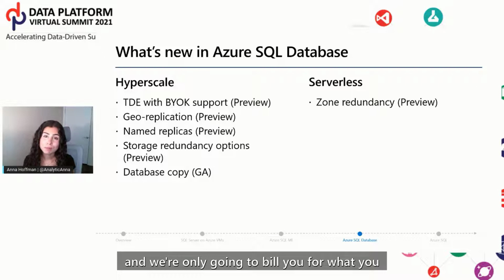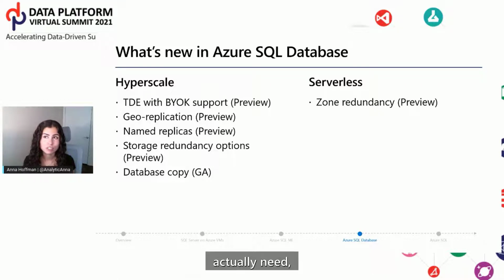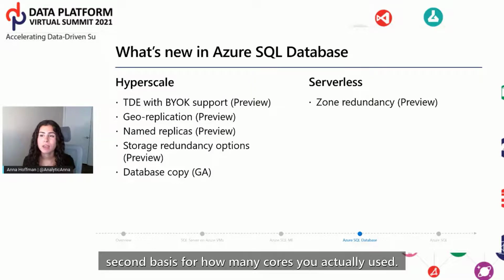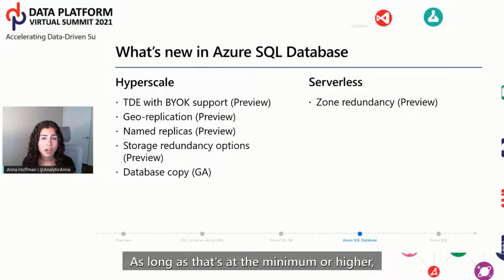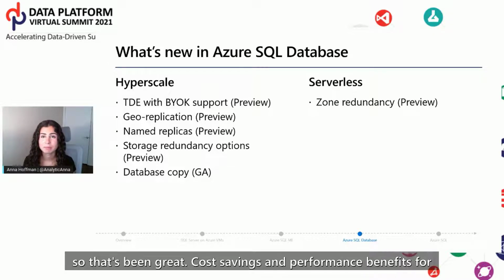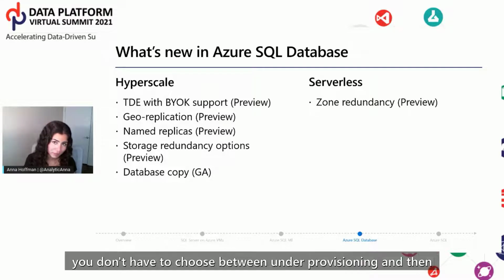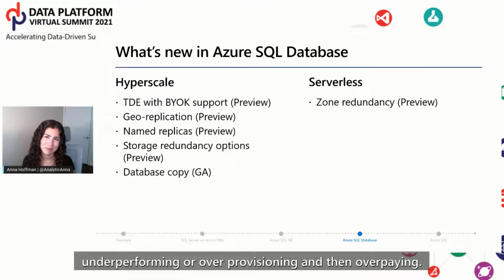And we're only going to bill you for what you actually need. So we're just going to bill you on a per second basis for how many cores you actually used, as long as that's at the minimum or higher. So that's been great cost savings and performance benefits for customers with intermittent or unpredictable workloads. You don't have to choose between under provisioning and then underperforming, or over provisioning and then overpaying.